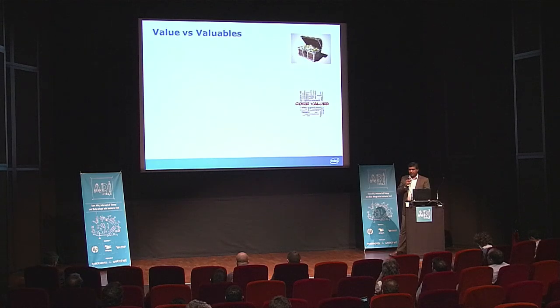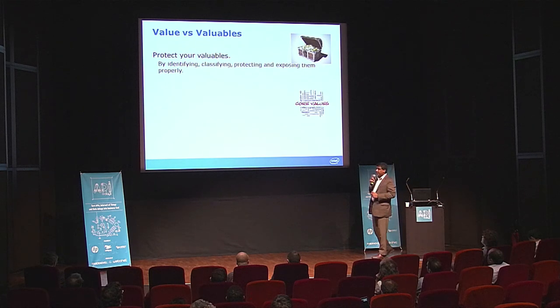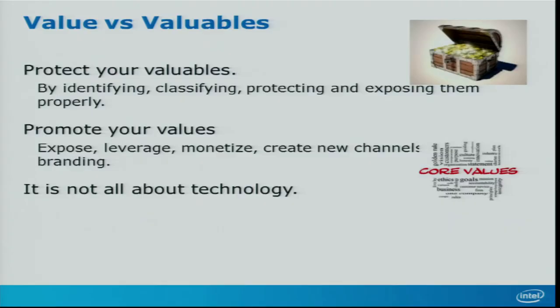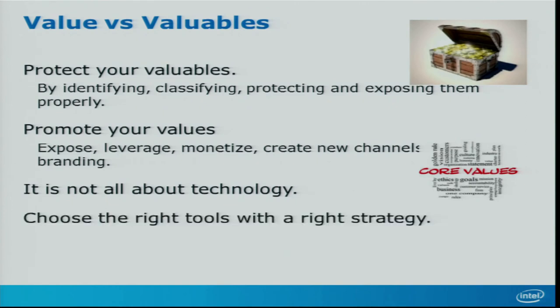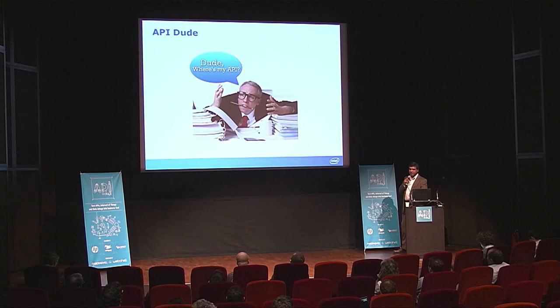As I always close my presentation with a quote, as the great leader Gandhi once said, you need to protect your valuables and you need to promote your values. In order to do that, you need to figure out what your values are and how to protect them properly. It's not always about the technology. You need to have the right strategy along with the right tool set. So don't wait until the API dude comes and asks you, dude, where's my API? Build intelligent APIs before he comes knocking for it.